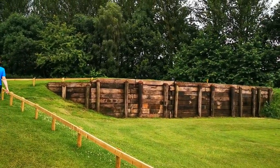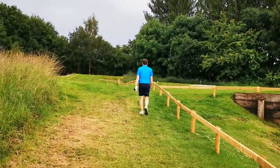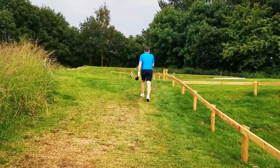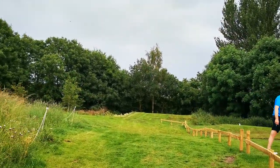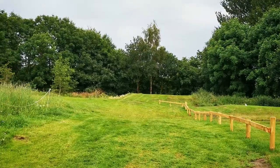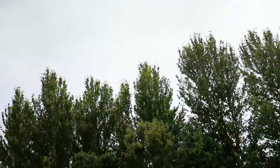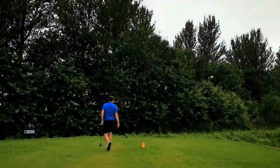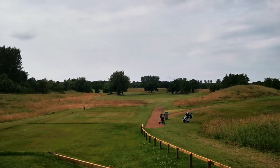This is so nice. Everything is appointed. Every attention to detail. Competition tee is beyond Neil, and then there's a blue tee all the way at the back. Not sure I'm long enough of up there. Wow.